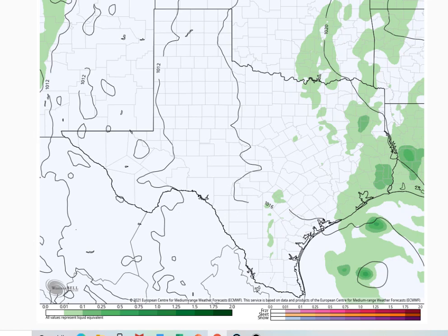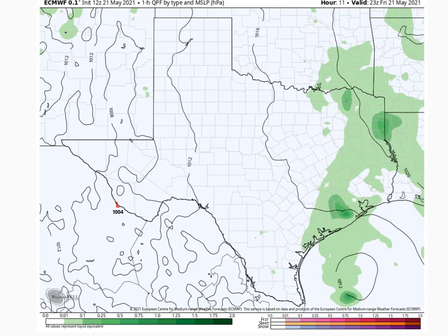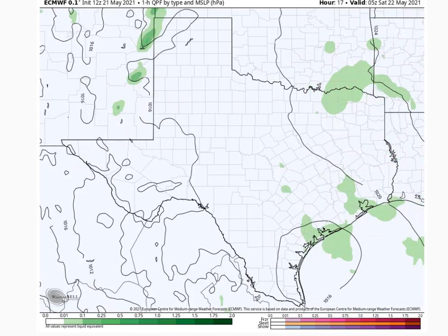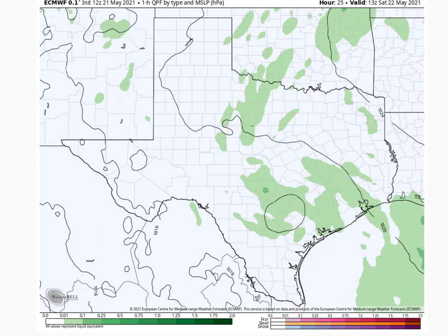So the next 6 hours, and the next, let's see here, this is going to be looking at the next 7 hours, and then we go to the next 12 hours. It's still just off the coast of Texas and does not have a landfall until around the next 17 to 18 hours. But it's going to bring very little rain, as it does not have a large wingspan or much of an outer band like 90L does.